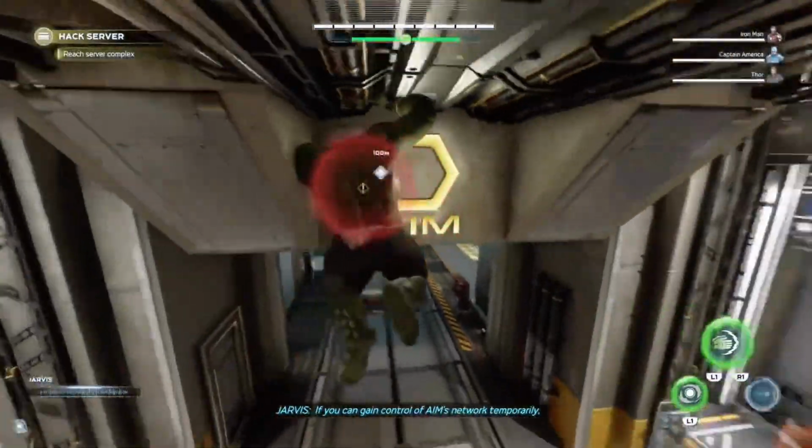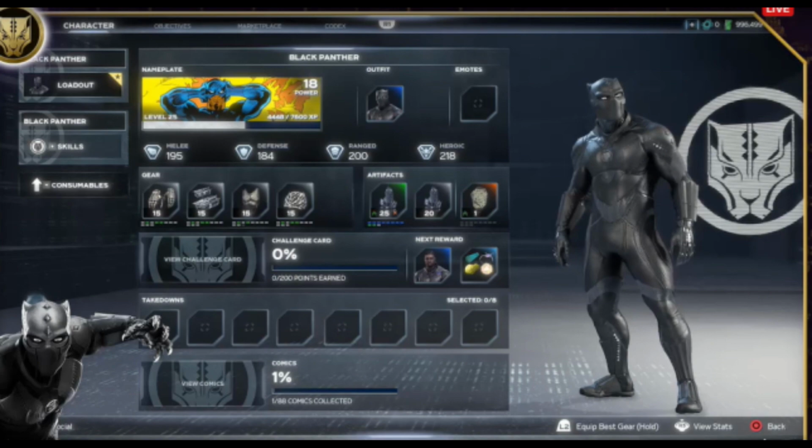As you can see on screen right now, the Black Panther design. Now there's one little thing I want to mention as well, that there's a new major artifact there, which looks really dope in the artifact section as well. And not only that, but we also get a little hint at the first costume in the challenge card for Black Panther, which is clearly his iconic look without the helmet. So that's going to be interesting. I wonder if characters like Iron Man and Steve Rogers will be able to have the same thing.